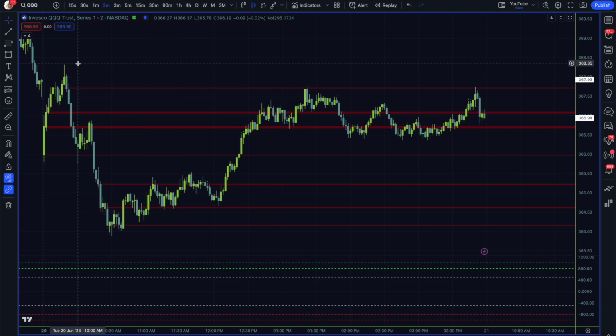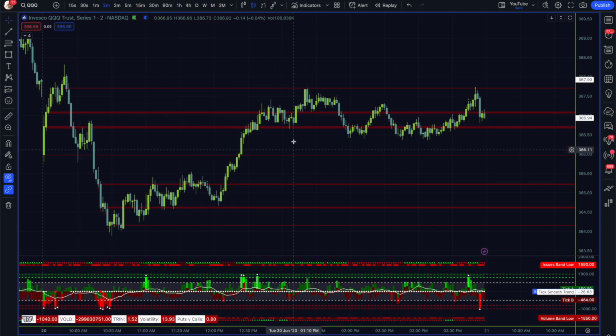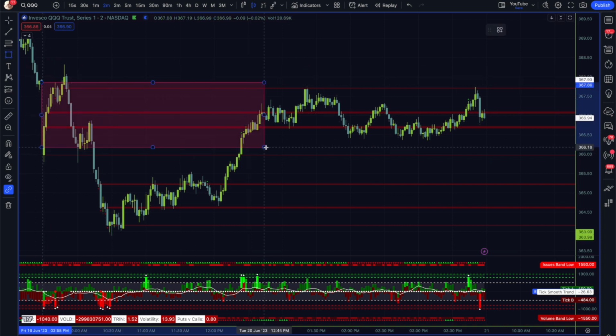Okay, Qs looks almost identical. Very similar price, very similar tick levels. We've got just a hair difference in the morning session. We have a little bit stronger rip that actually does, okay, that's fascinating. It does actually close up the majority of this gap.